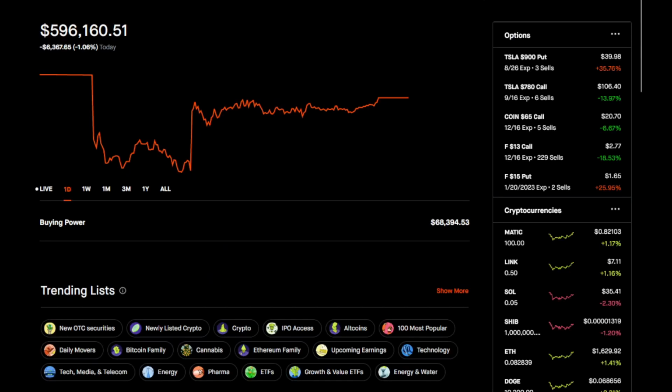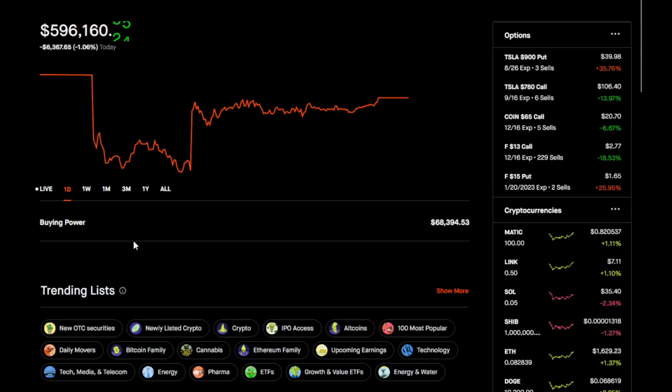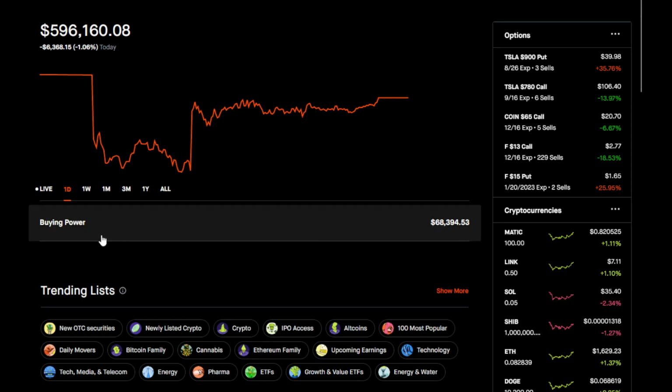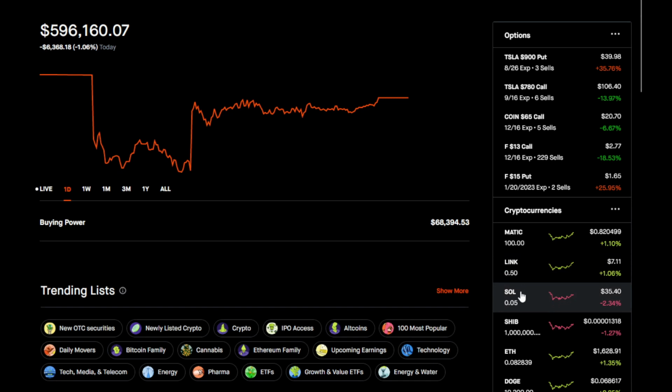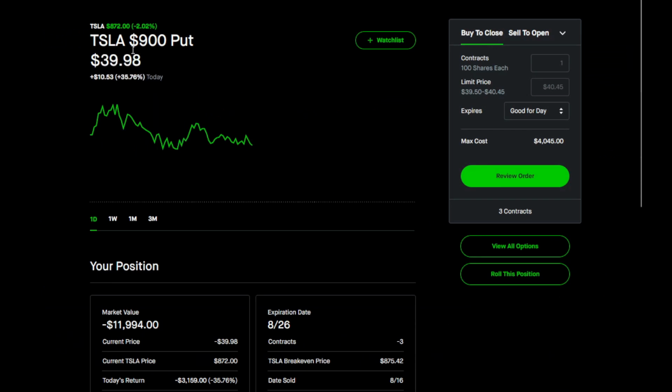I want to make sure you guys are aware of that. You can't necessarily trust the numbers, especially with Robinhood here. I found that this isn't necessarily the case. I don't necessarily have this much buying power for all types of trades. So what I'll have to do is try to get out of this trade here. I am bullish on Tesla moving forward.